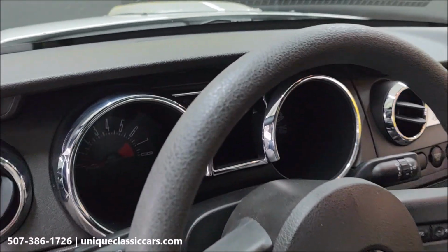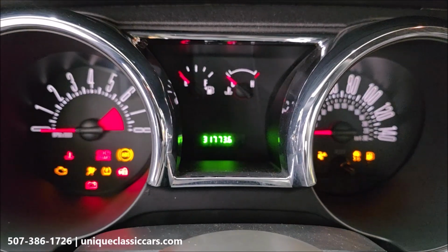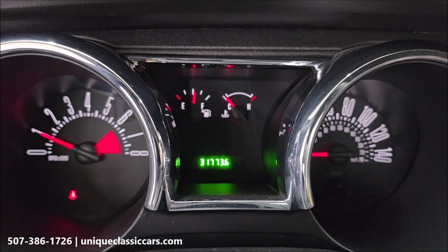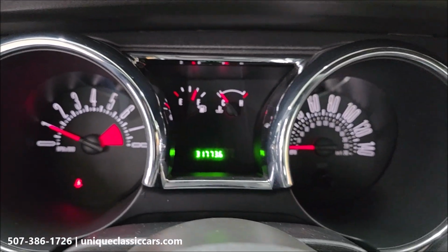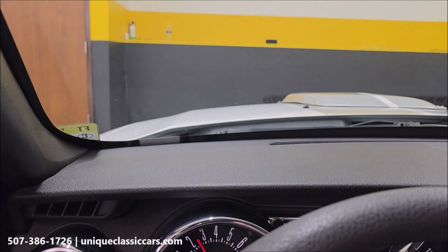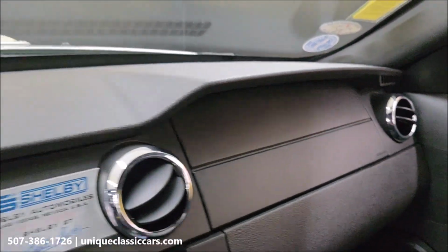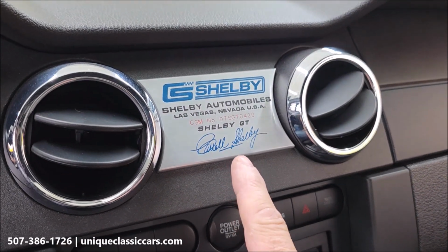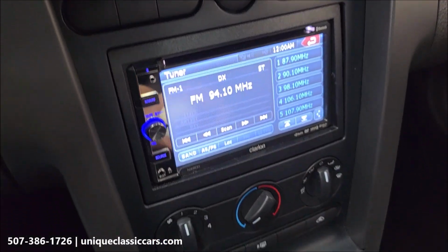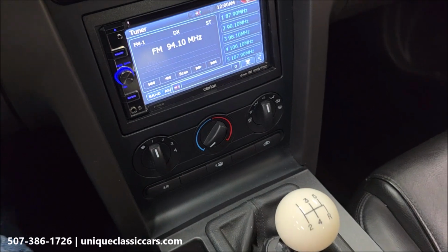Make sure I have the key. All right, there's the exact miles, 31,773.6. And as you can see, no check engine light, service engine soon, anything like that. Gauges are working. Nice sounding exhaust, nothing over the top too crazy, but a nice deep throaty exhaust note. And there it is, Shelby sequence number 420. Clarion aftermarket stereo system. Of course, AC is working, as well as the stereo system.